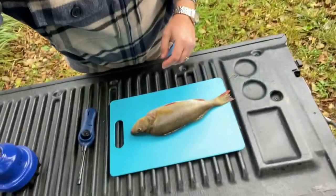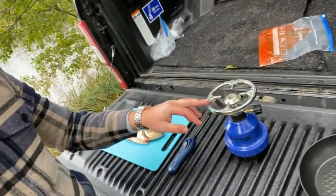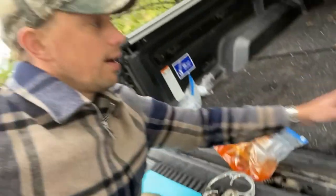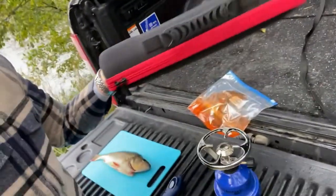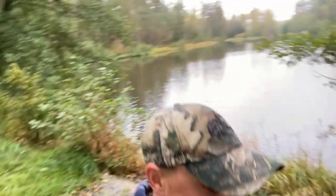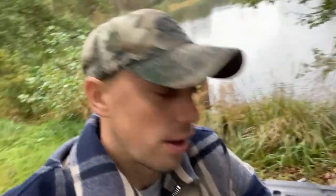So we have our perch here. Let me show you guys what we got. Here is our perch right here. I have my little camping flame here. I got some Frank's Red Hot in this bag. I have my new and improved fillet knives in there. And then I have some Louisiana fish fry. We're gonna go ahead and fry this perch on up. It's actually out here. I'm gonna eat it for lunch today. Let's get right to it.